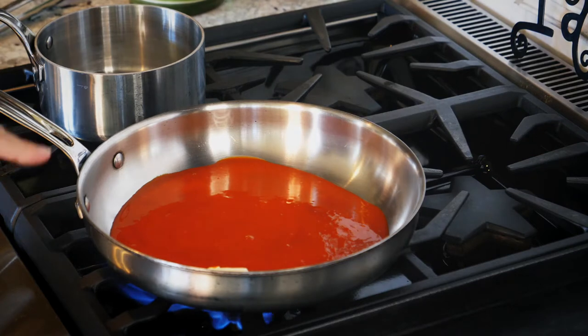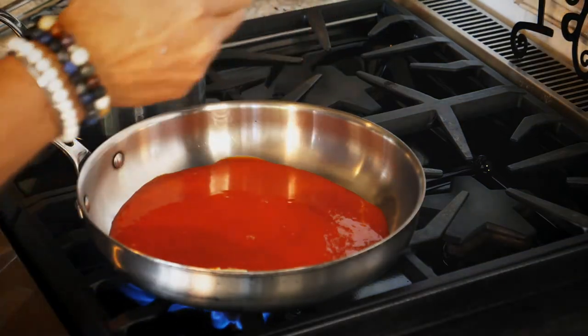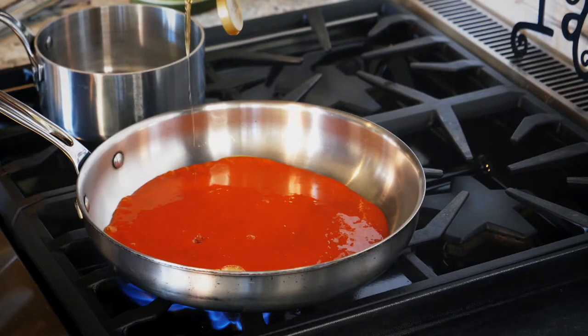If you were to sniff this, your nose would kind of explode because Frank's buffalo sauce is pretty strong. So we're going to put honey in it. Fill it. Oh, my Lord, this honey. I may need some more honey. Oh, a little bit coming out.